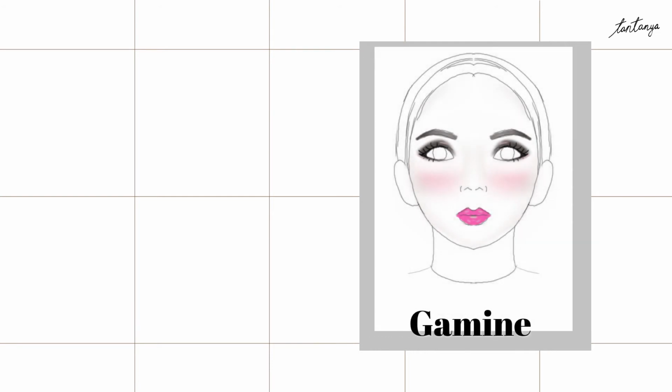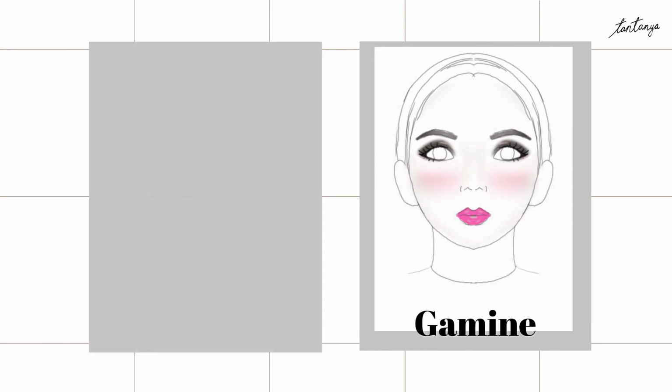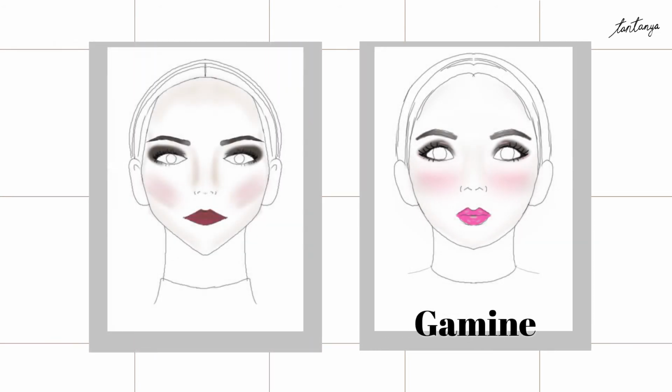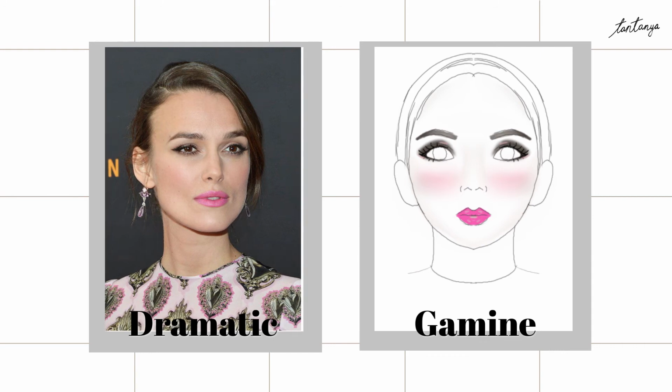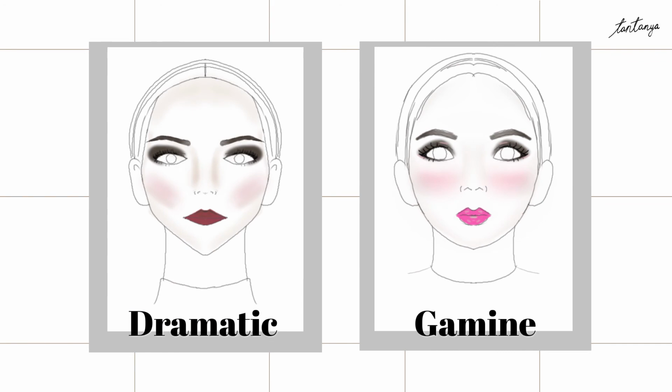Overall, Gamine makeup has a lot in common with dramatic makeup, so dramatic looks pretty good in Gamine makeup. Here we have Keira Knightley, who is a dramatic in Gamine makeup. Gamines also look awesome in dramatic makeup.